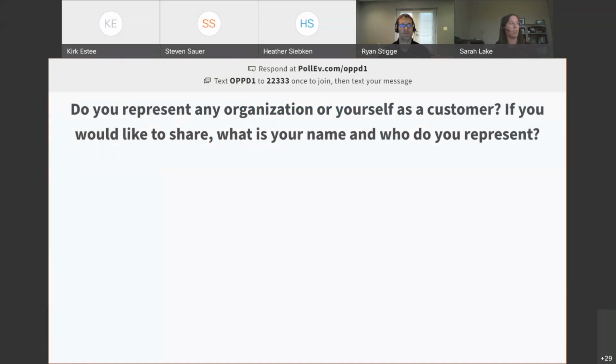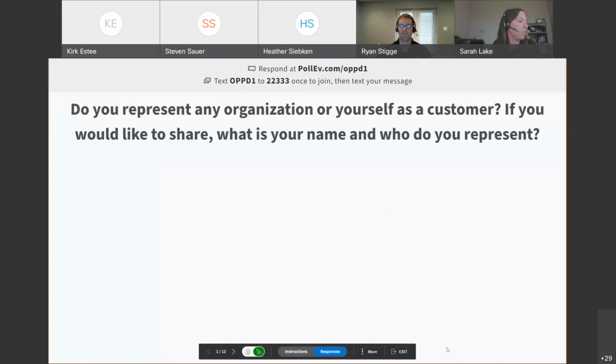And how you do that is you could take out your phone and text OPPD1 to 22333. You only have to do that once throughout this presentation to join, and then text us your message of who you are. And you could respond, also if you're on the computer, you could respond at pollev.com/OPPD1. So I am going to make sure that this is activated.